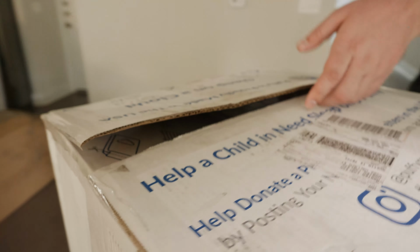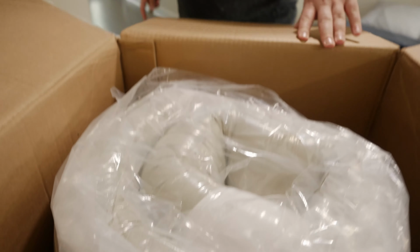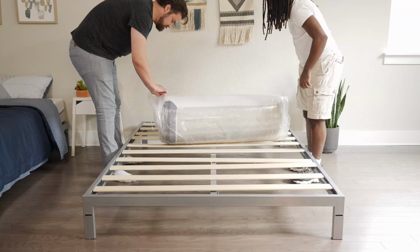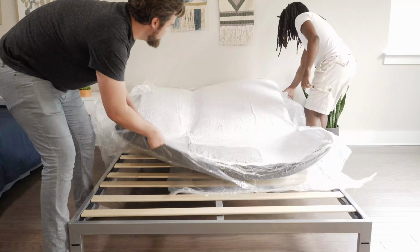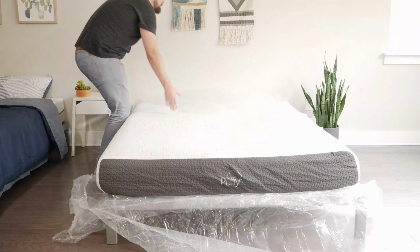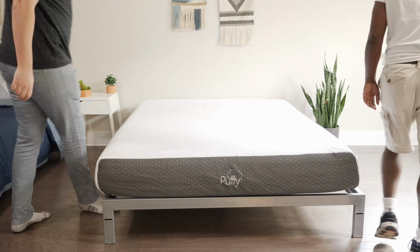Then with their help, move the mattress into your bedroom, open up the top of the box, take out your rolled up mattress. Then place this on your frame or foundation and slowly, carefully cut through the layers of plastic. You don't want to damage your brand new mattress. Then clear away that plastic and all the packing materials, give the mattress about 24 to 48 hours to completely off-gas and expand, and you're good to go.